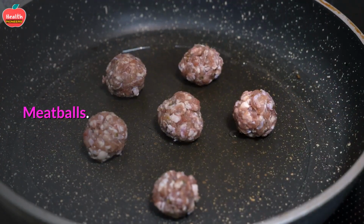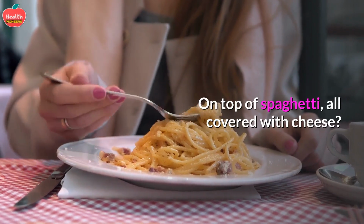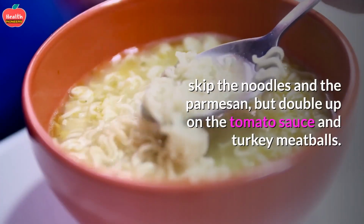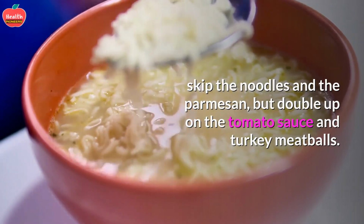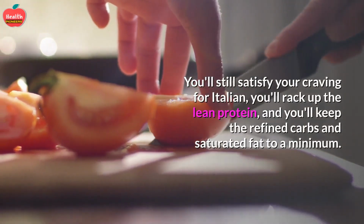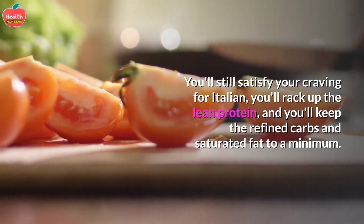Meatballs. Make meatballs. On top of spaghetti, all covered with cheese. Skip the noodles and the parmesan, but double up on the tomato sauce and turkey meatballs. You'll still satisfy your craving for Italian, you'll rack up the lean protein, and you'll keep the refined carbs and saturated fat to a minimum.